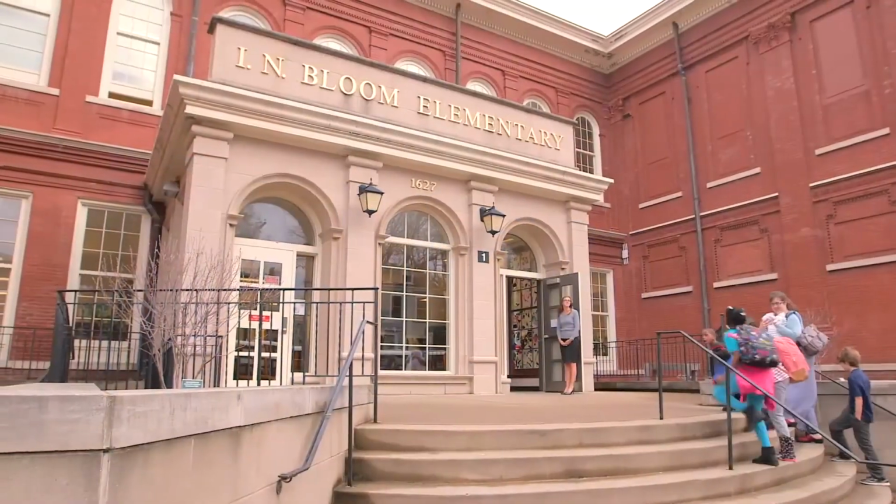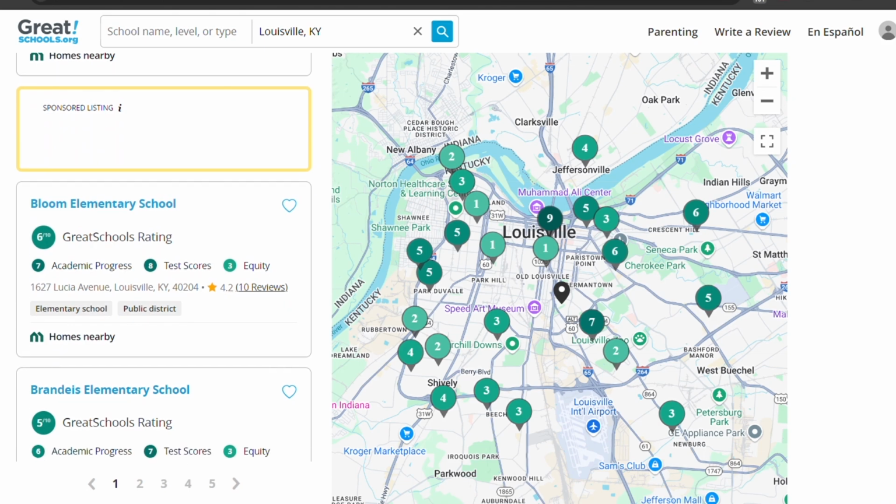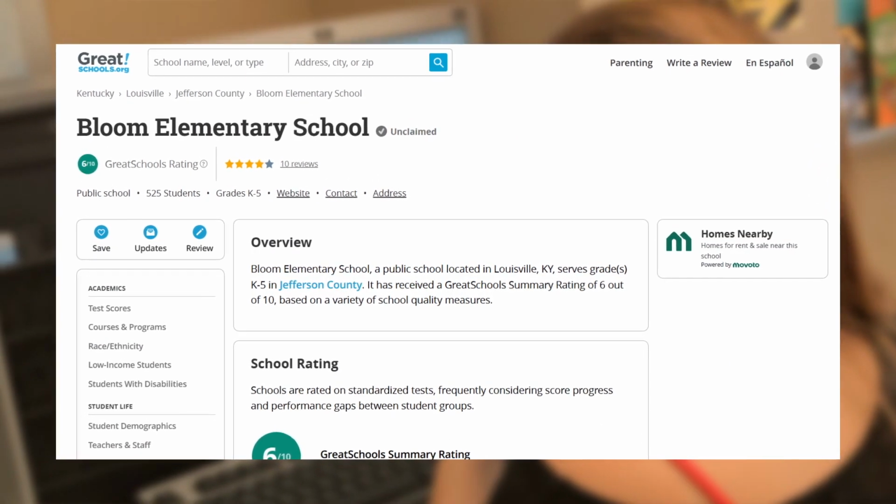are. But in general, for this Highlands area, if you're looking at public elementary school, the closest one in the cluster is going to be Bloom Elementary. If you look at greatschools.org, it's a website that independently evaluates different schools, and they give Bloom Elementary a score of 6 out of 10.